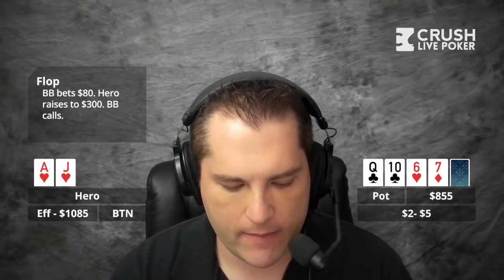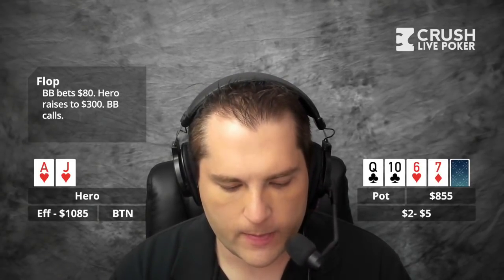Okay. He checks to me, and I don't bet at this point. Another thing the solvers do a lot is, when they've raised the depolarized range, they have a pretty high turn check frequency. There are a lot of hands they want to raise, but if you have like queen jack here, you don't want to just plow away. Right, that doesn't really make any sense.